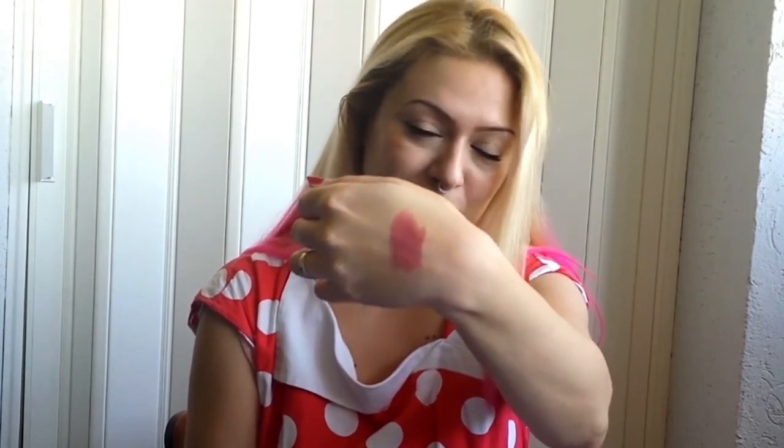Creamy lipsticks are great for moisturizing and they are very pigmented, but they don't last very long. After 3 or 4 hours, it's not gonna be there anymore. So it's perfect for a few hours of hanging out.